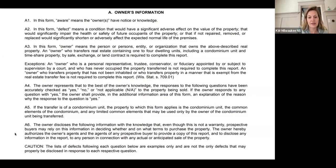So if you notice that there has been a question that was marked yes, and they didn't give that additional explanation in the additional information area, you can point back to them and say, we need to have an explanation for the reason why you responded yes to this. So that's another thing you can do when reviewing this.